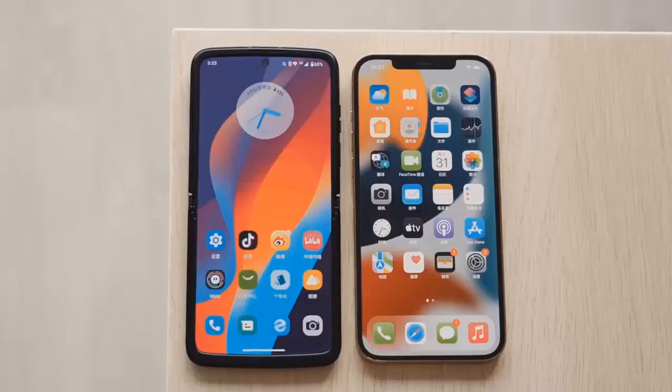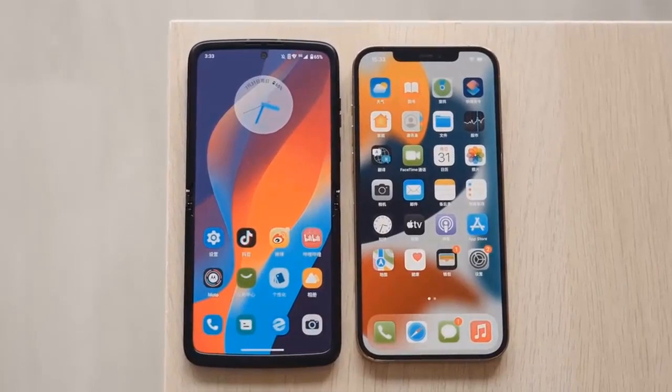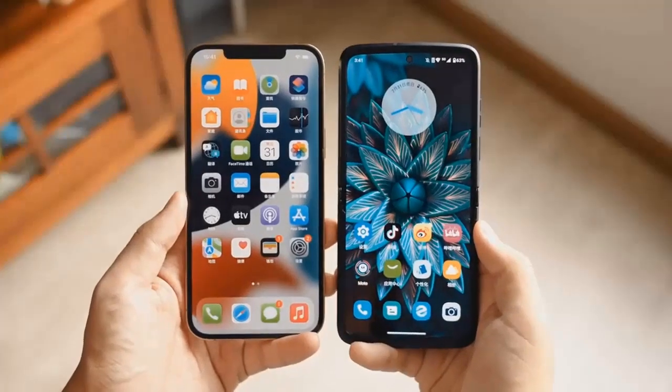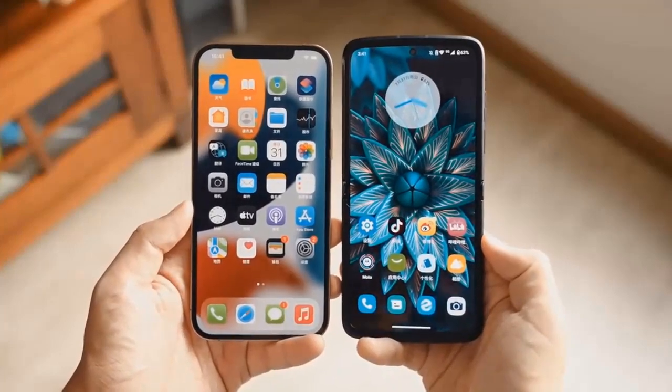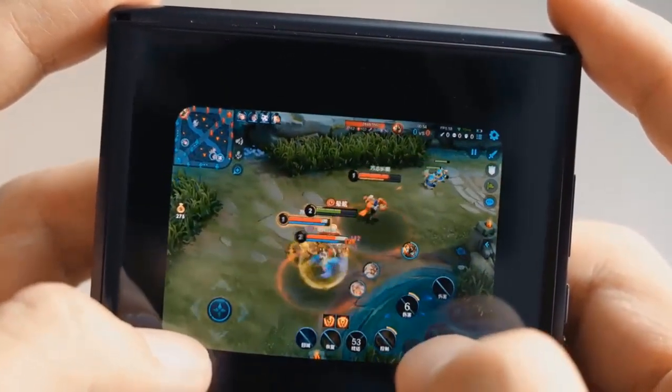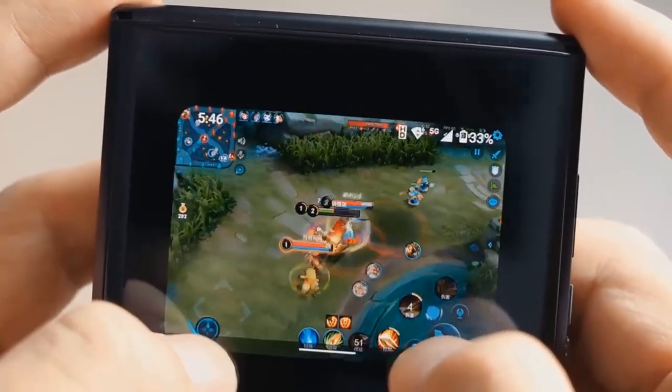Other specs include support for RAW shooting, MyUI 4.0 interface that redesigned some apps to work on the outer screen as well, dual speakers with Dolby Atmos support, and proper DC dimming.